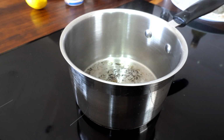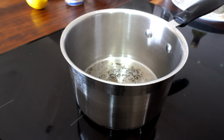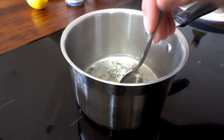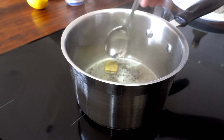Okay, so next up we're doing the fish stock sauce. So all we're doing for this is one fish stock cube. We're going to wait for this to dissolve, and then we're going to simmer off, we're going to boil off and reduce it to about half. It's a bit more concentrated.